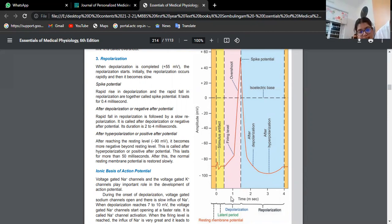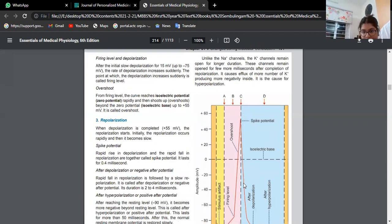The time period is 0 to almost 1 millisecond. You will see the neuron or the skeletal muscle just shoots up. You call this graph, where either the muscle or the nerve fiber is excited, depolarization. After some time, sodium ions will come inside and potassium ions will go outside. So the nerve fiber will relax.